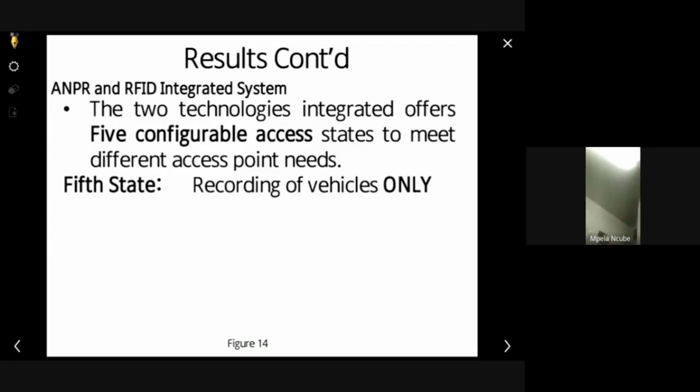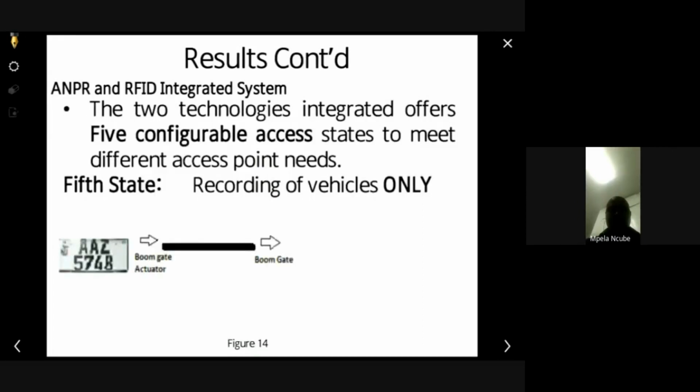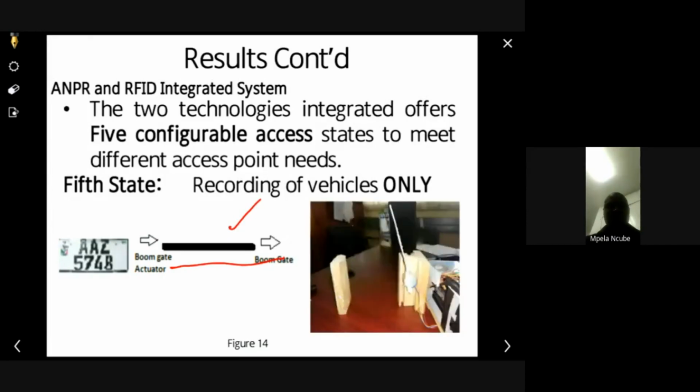So as such, all that we need from that access point is just the number plate being captured of the vehicle that is entering. So if someone just comes, then he just has a straightway. There are no restrictions. So he would enter, do his business with UNSA and then go back. So mostly very ideal for visitors. They would not be inconvenienced, but at the same time, their access to the premises is recorded.